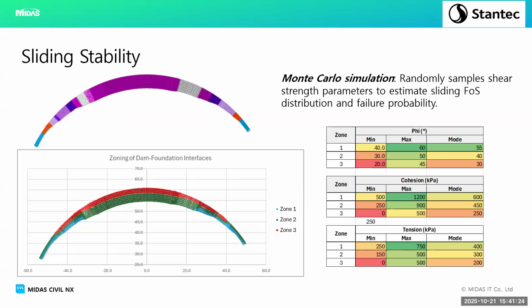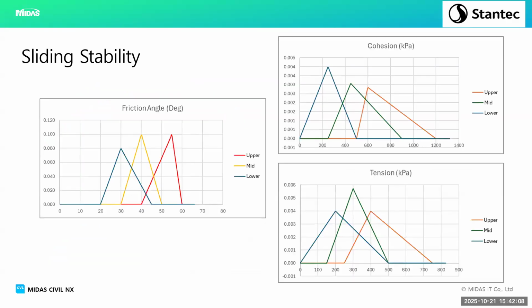So I think we all know Monte Carlo simulation. Essentially, you've got your distribution, a cumulative density function, and you use that to randomly sample points, and those will be done for each zone. So we have our results extracted from MIDAS. We've chosen our distributions. We've got our material strengths that I just went through, and you can see the parameters there. We calculate the sliding factor of safety for each sample as we go through iterations. I think we've got pretty good convergence at about 5,000 samples, which wasn't too bad. These are just the distributions.